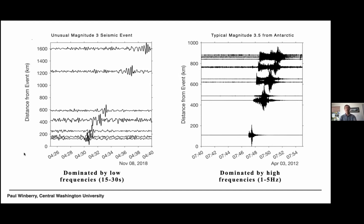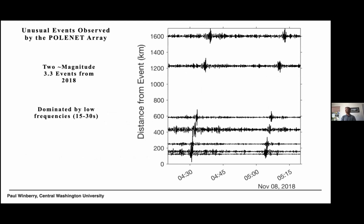And now everybody should be able to scroll through seismic records and pick out a glacial earthquake from a tectonic earthquake. You don't have to do anything too clever. Okay, so we have these things. They look like glacier events that we observe in Greenland. We're really excited because these things were really rare in Antarctica before now, and this is going to provide a new way to study calving in Antarctica.